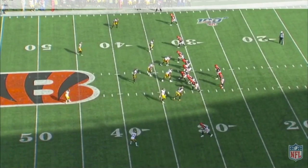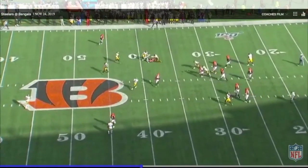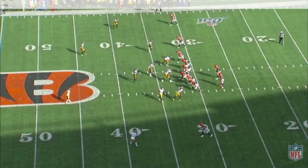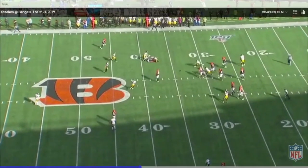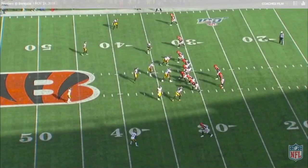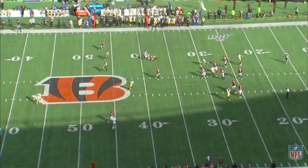And so Joe Haden's responsibility on this play, he has to sink and gain depth, keeping everything in front of him and being in the window to take away that corner route, forcing the shorter route, which he does here, and then also it's called midpointing it. So he wants to be in the window where he can either drive the short route and take away the deep route at the same time. Haden does a good job of that here, shuffling with patience before driving up and finishing physically on the receiver here with a pass breakup.